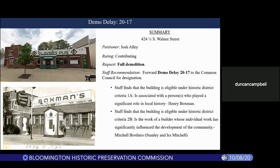The two criteria that Connor has listed are two of several that we're allowed to look at when we consider these kinds of projects. And that's kind of all we're allowed to look at. So to advocate for demolition seems to be to say there isn't any history here. And I just don't agree with that.